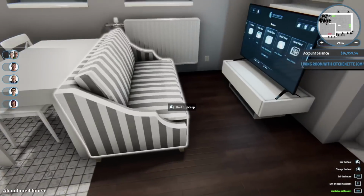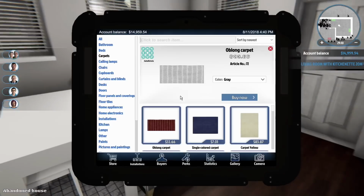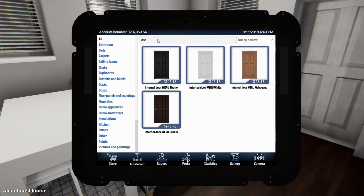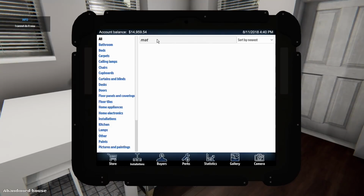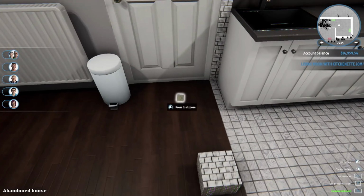I could put some carpet down just right there to make it seem like there's a rug, but I'm not going to worry about it. Let's see. Is there like a welcome mat? I think there is a welcome. It looks kind of dirty though, I think, normally. Okay, so no, that's not coming up. Okay, so just mat. Can I search for mat? Okay, I guess not. All right, so don't worry about it. Let's move on.